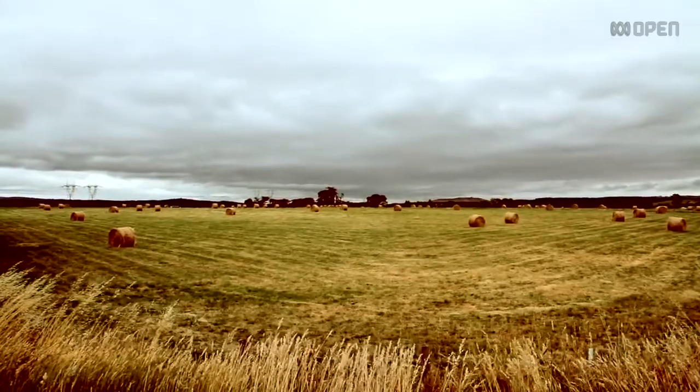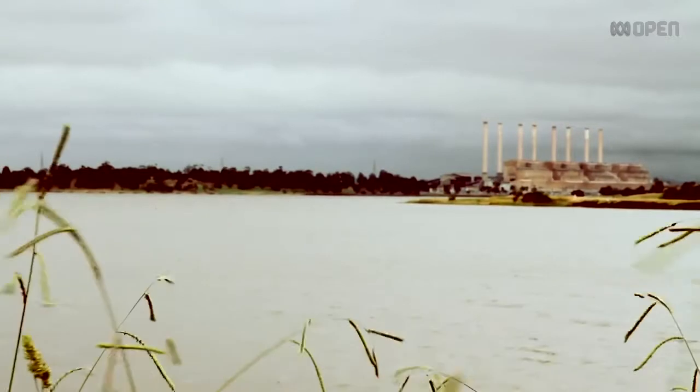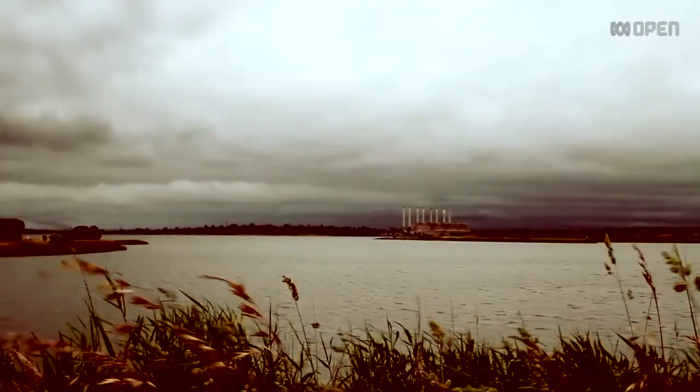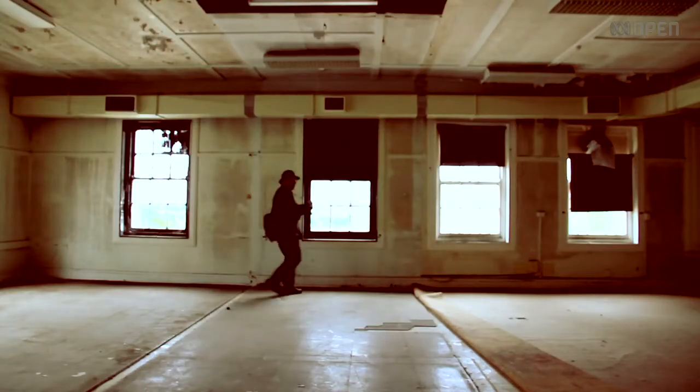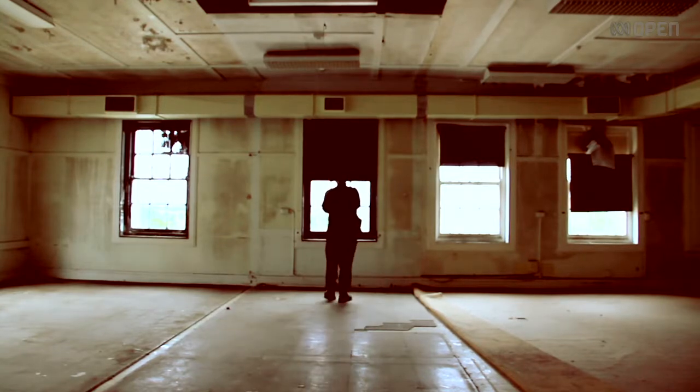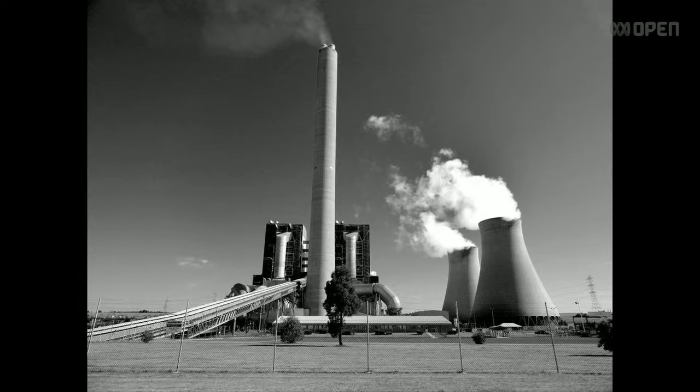Morwell can be quite a beautiful place, but it also has a lot of dark aspects looming over it as well. So yeah, I like to play on the differences that you find there. I've lived here most of my life. A lot of my photography has been based around the power stations and the power industry and the old industrial buildings that have been left behind.